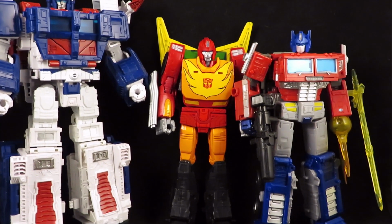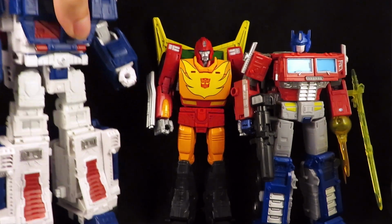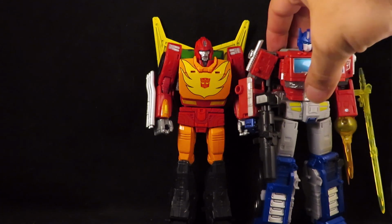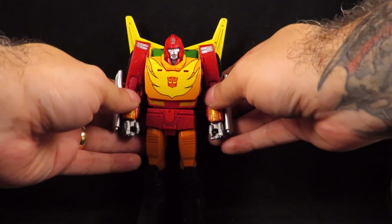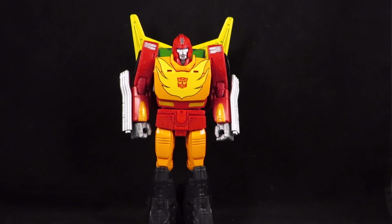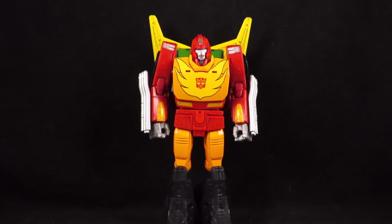So yeah, I'm very happy with this. I don't mind that the Kingdom Ultra Magnus is a parts former. To me, this is just an upgrade of the G1 toy. But I do wish at some point they're able to make an Ultra Magnus transform from truck and trailer into the Ultra Magnus bot without parts forming. So there he is. Kingdom Rodimus Prime.